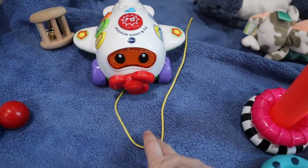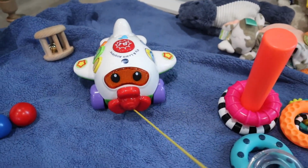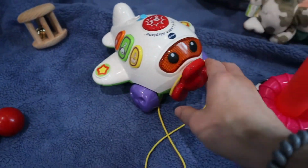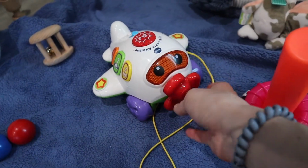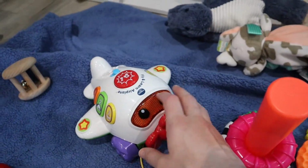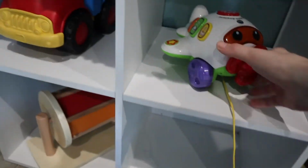This is a little pull toy, which he'll be able to use pretty soon here actually, which is a scary thought to think about. It's got this propeller right here. It's got tons of different buttons. He has a blast with this. He loves this toy. This has been a great one for him.